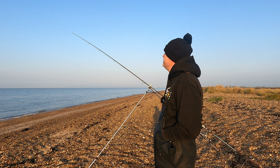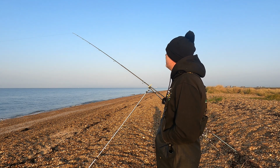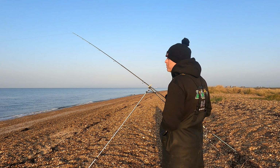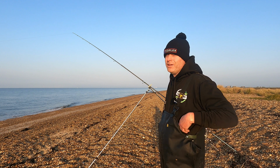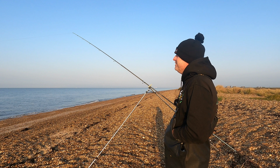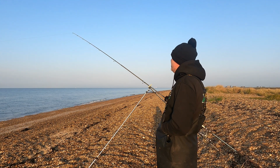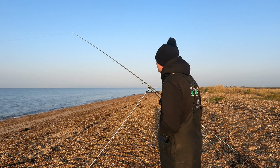Well, it's safe to say it's turned into Basslet City out there. I am getting constant bangs on that rod tip. One of them was quite a nice thump, actually, to be honest with you. For a split second, it went over and I thought, oh, then it just bounced a little bit. No, no hound on there. But you've got to be in it to win it. And we are in it. We're just not winning it at the minute, unfortunately.